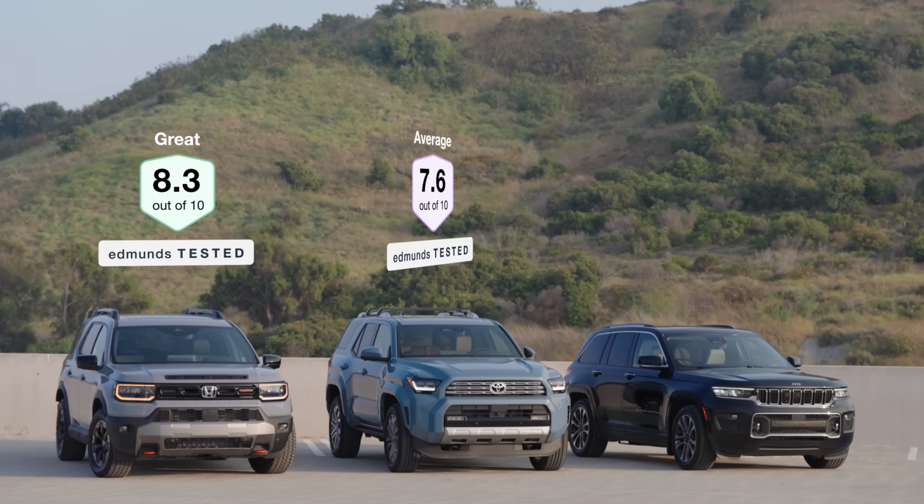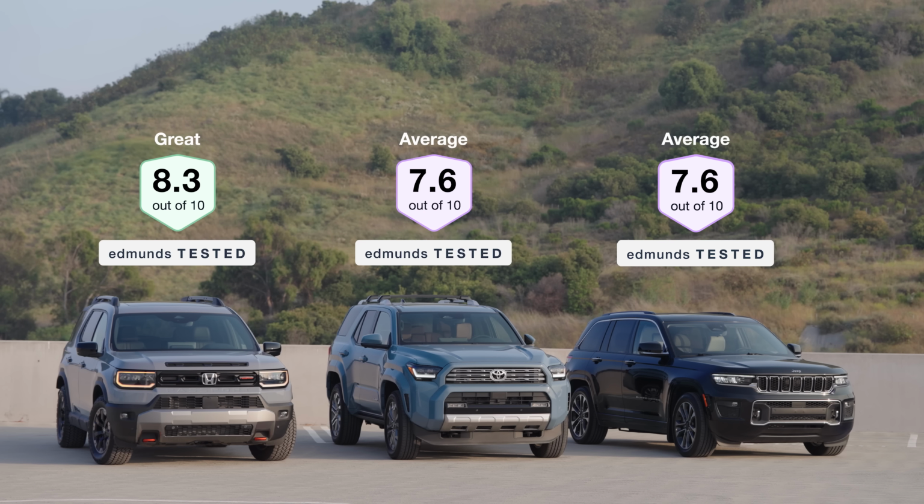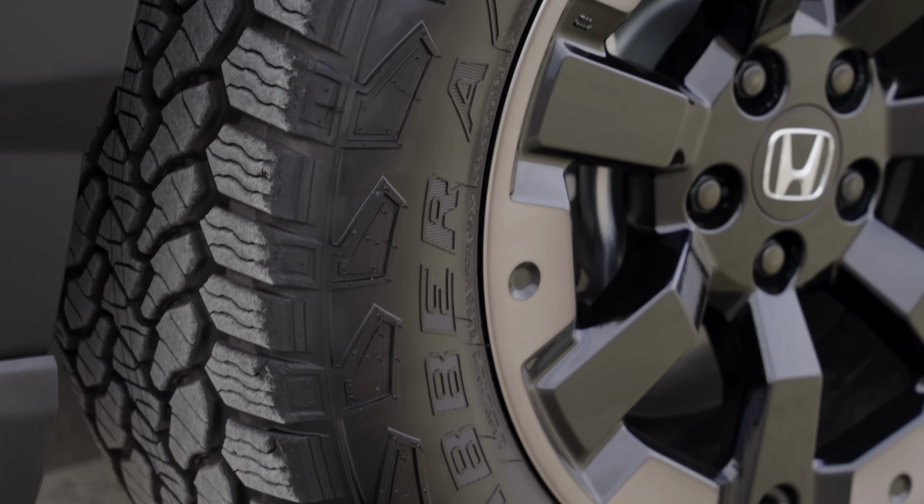Okay, y'all, it is verdict time. Now look, none of these SUVs are bad SUVs. It's just that, well, there is one clear winner.